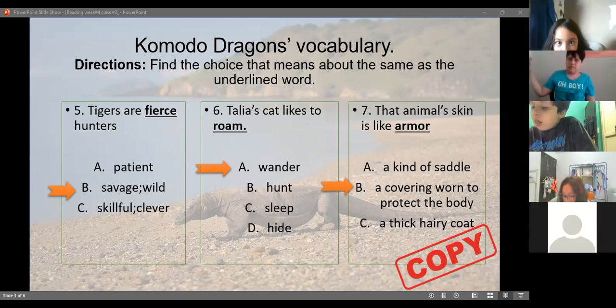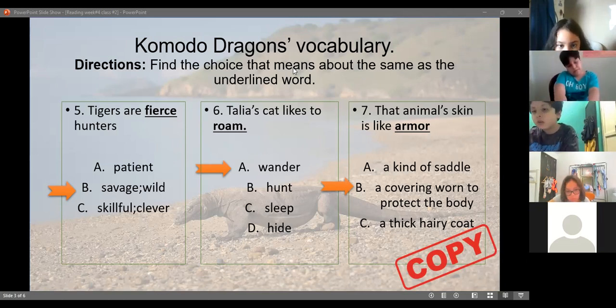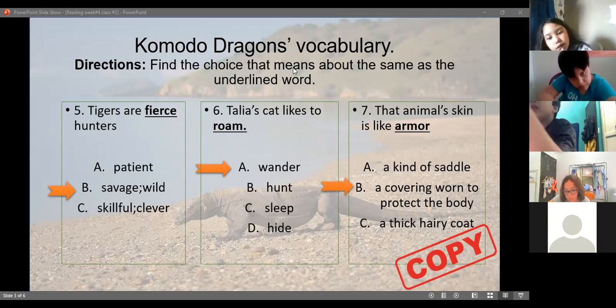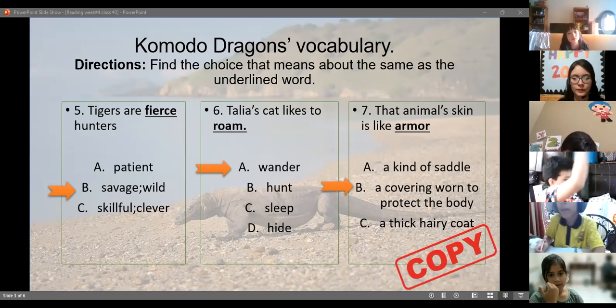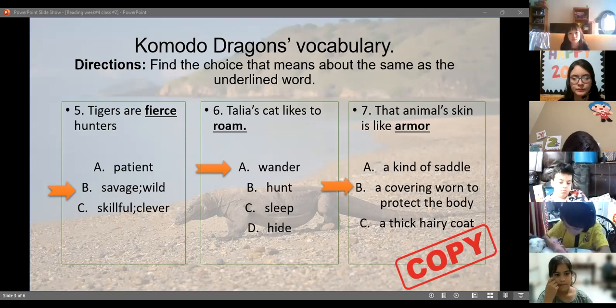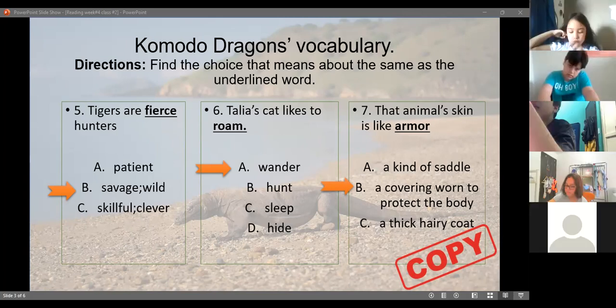Okay, let's go to the next slide. How much time? Let's go to the next. Miss, I am only on number 7. You haven't finished? I have a question. But you're not copying everything, right? Tell me, what's your question? I haven't copied everything. Miss, I haven't copied everything. Miss, I have a question. Tell me, what is your question? Please, I'm not ready to answer.